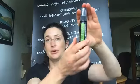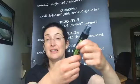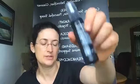Now we have 2-ounce glass spray bottles in our home, and we also have the 1-ounce plastic spray bottles. So we never ever throw any plastic spray bottles out from doTERRA anymore. I will just take the labels off and reuse them. And you can also buy these from doTERRA too, 1-ounce plastic plain spray bottles that are empty.